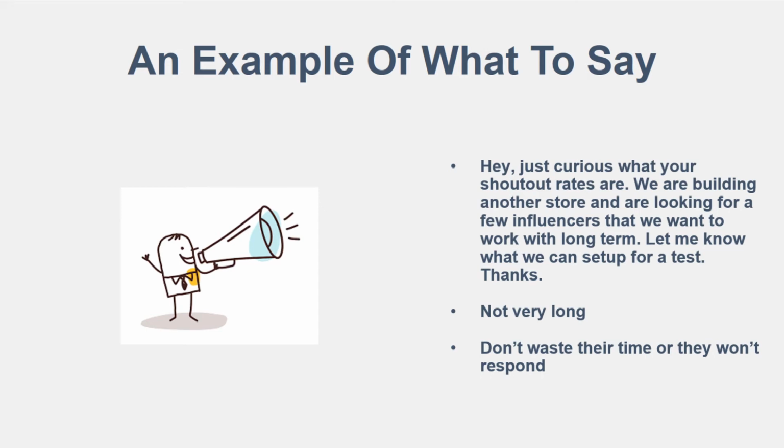Another thing here with saying that you're building another store, it gives them a little bit of credibility. Like, oh, this guy kind of knows what he's doing. That helps them be more confident that you might do more business with them as well. Because if they could build a long-term customer there, that's why you say you want to work long-term. If they could build repeat business there on that page, that's only upside for them.